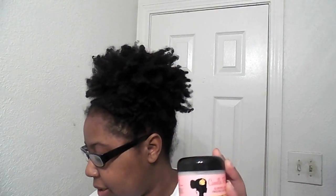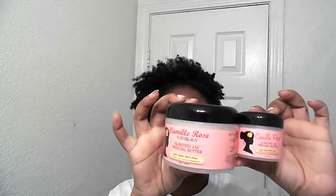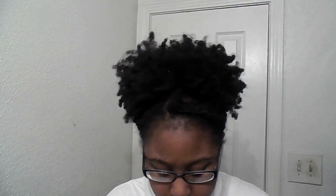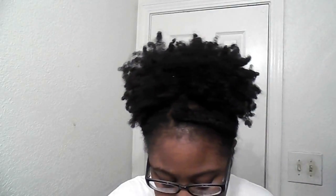We have a mini Camille Rose Almond Jai Twisting Butter jar compared to the actual size, which I think is really cute. I like that. That's gonna last me a while. It is great if I have to go out of town or something. I have this cute little jar. I like that. Oh, and it also comes with coupons.